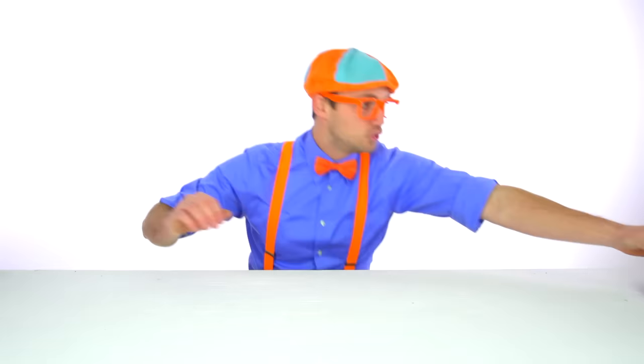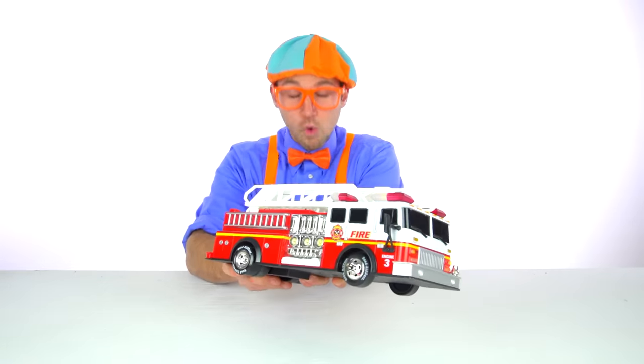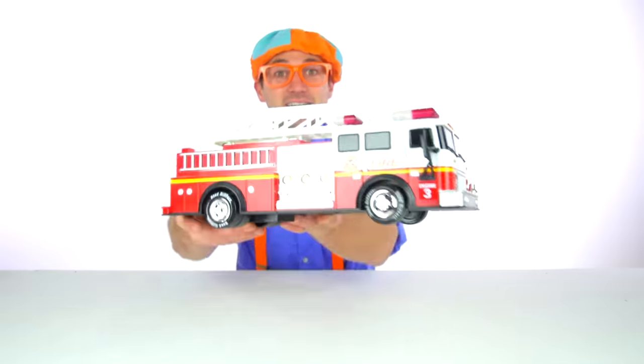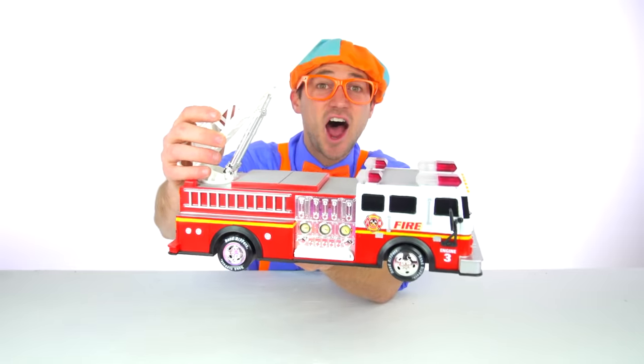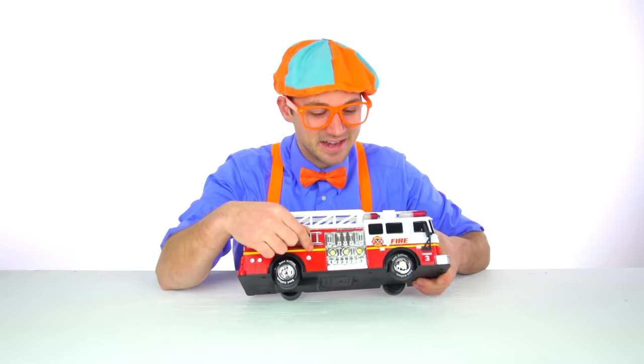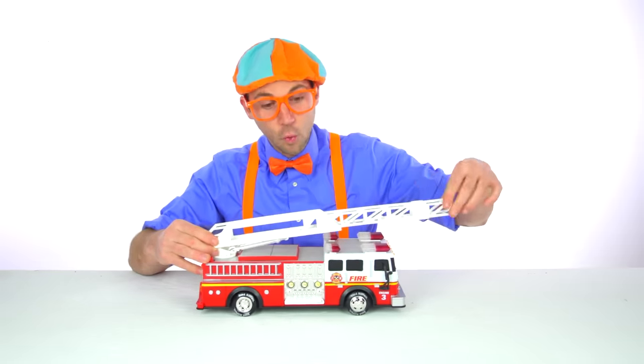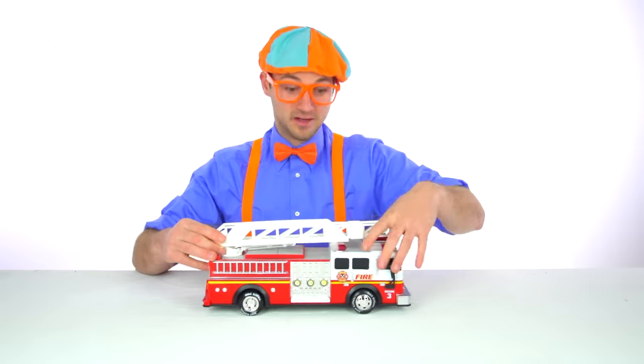Woo, and last but not least. It's a fire truck. Fire truck. This fire truck is the color red. And it has some chrome and some white. Well, that was sure fun learning some colors with you.